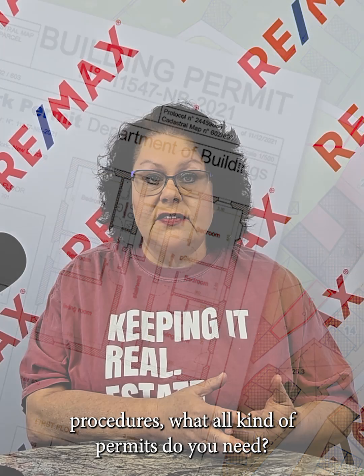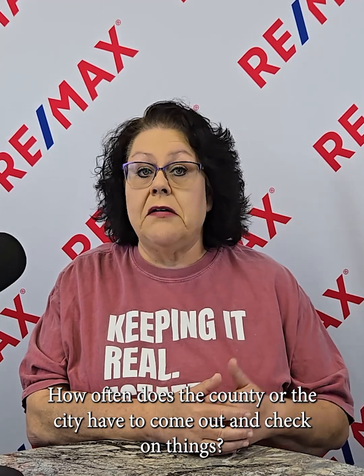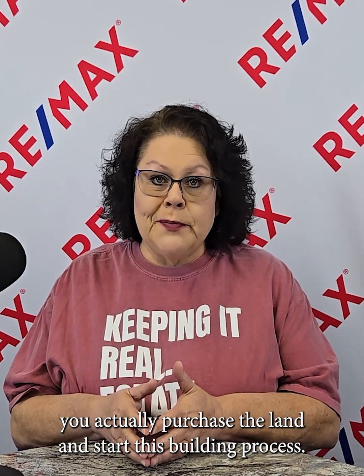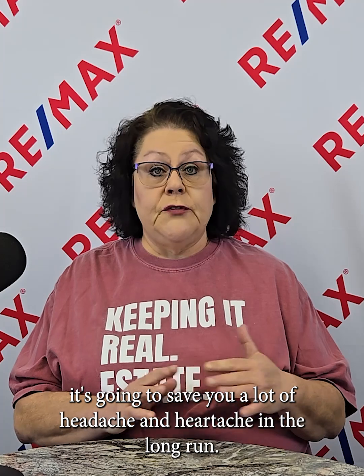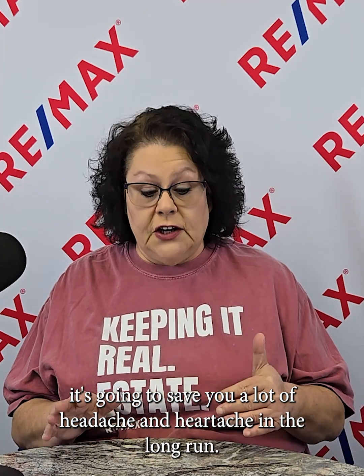You also want to check with the county offices to see what the building permit procedures are. What kind of permits do you need? How often does the county or the city have to come out and check on things? You need to know all that up front before you actually purchase the land and start this building process. If you do your due diligence up front, it's going to save you a lot of headache and heartache in the long run.